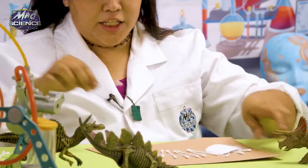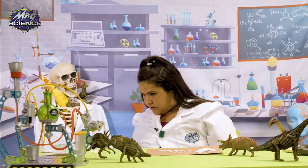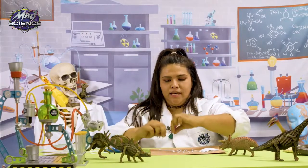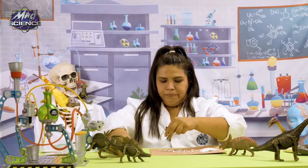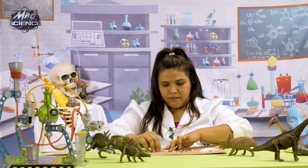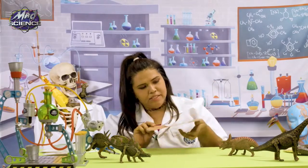So now let's make the tail using our Q-tips. And you can cut them to make them smaller. With your Q-tips, you can cut them to make them smaller. That way you have little bones for your tail. And again, we tape them down, or you could glue them down, whatever you have handy. Okay, so now we have our tailbone kind of starting.